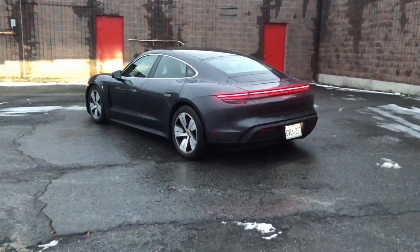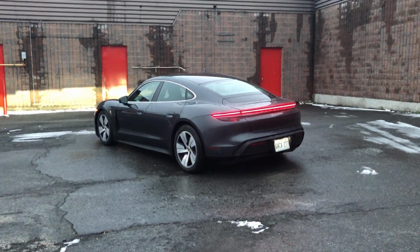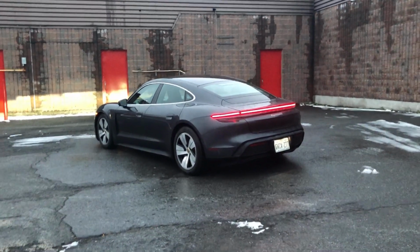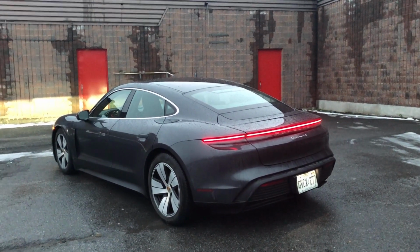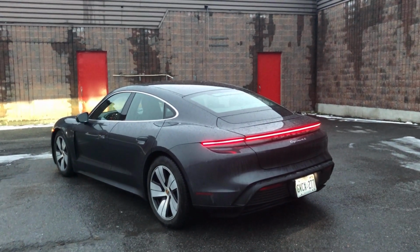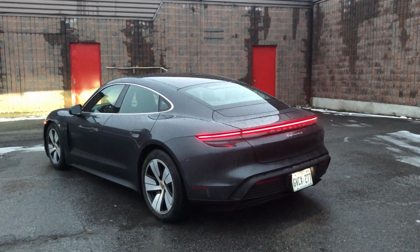So that's the premium package, which also includes cooled seats, Bose audio. There's also adaptive cruise control and a few other features for $148,200. Now, in all my time as a journalist, it doesn't happen very often where I will say that a car in this price range is worth every dollar asked for it. But this is a very rare exception.